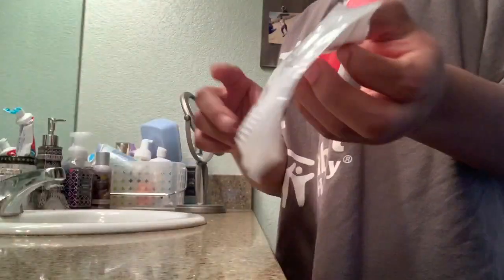So now I brushed my teeth. Now I gotta pop these things back in my mouth. If you have braces, then I'll show you. I have to pop these elastic bands in my mouth. So, there we go.